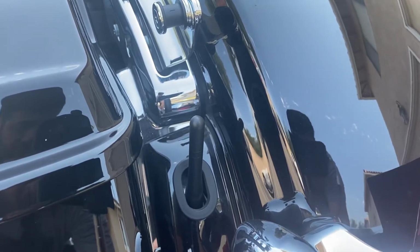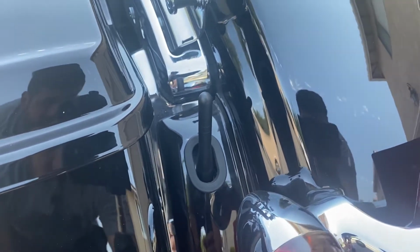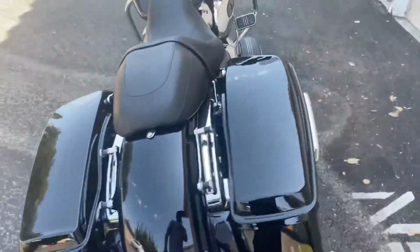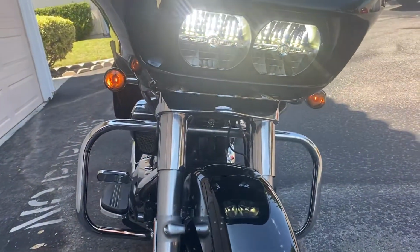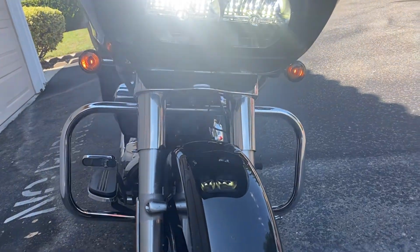I don't like it. People do say that you lose a little bit of reception on the antenna, but for me, I just plug in my phone and listen to music anyways. So that's another upgrade that I've done. Obviously smoked out the fronts. As you can see, might not be able to tell too much, but those are smoked out. Those are not the stock lenses that came with the bike.